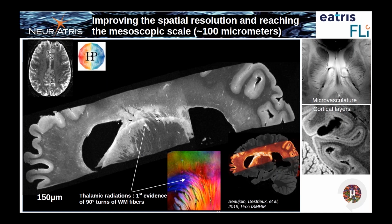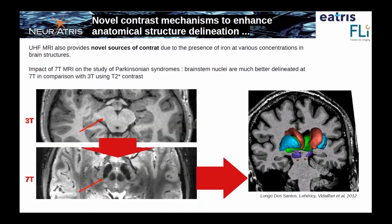And it is the first time that at 11.7 T, you can clearly see the 90-degree sharp turns of the thalamic radiation that were mentioned by neuroanatomists, but no one could evidence that it was actually turning at 90 degrees. And that was one of the results of the use of ultra-high field in combination with strong gradients. And so this can demonstrate that, using ultra-high field and extreme high field, you can get very high resolution structural data. But not only can you get access to enhanced resolution data, you can also observe novel contrast mechanisms.